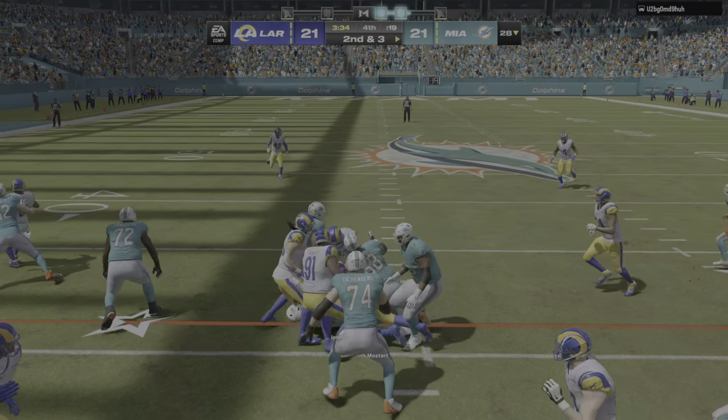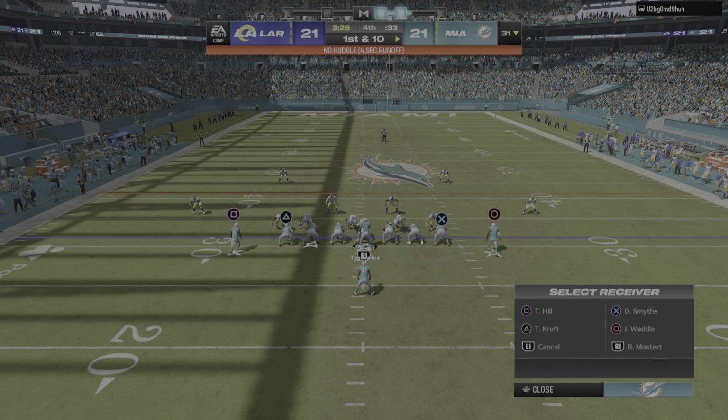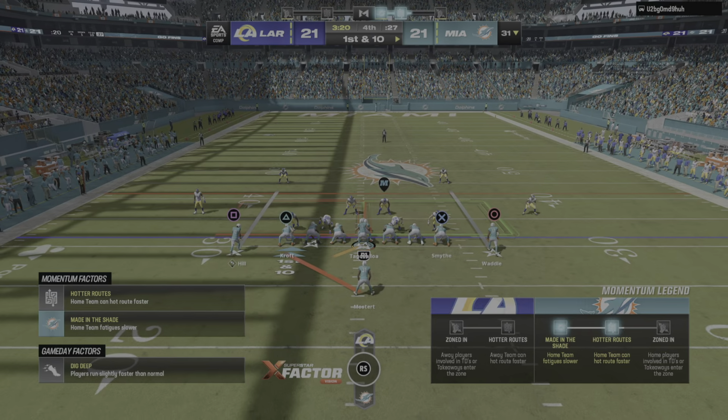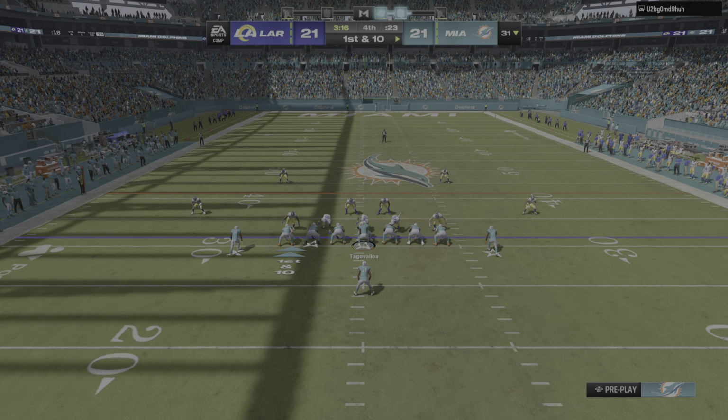Again, they'll run it with Mostert, and they'll take him down at the 31-yard line. And they're going to speed things up here. And the Dolphins, first down. First and 10 at the 31-yard line.